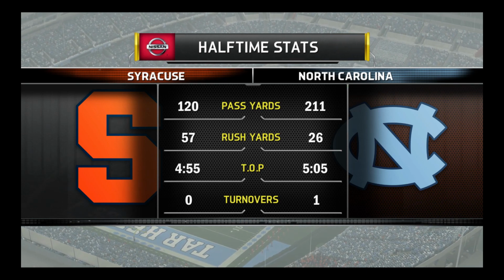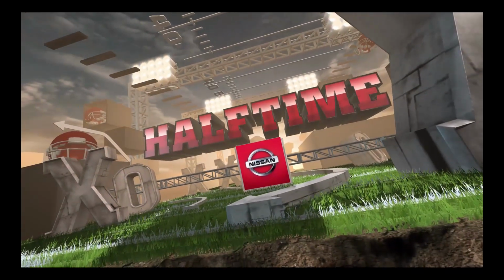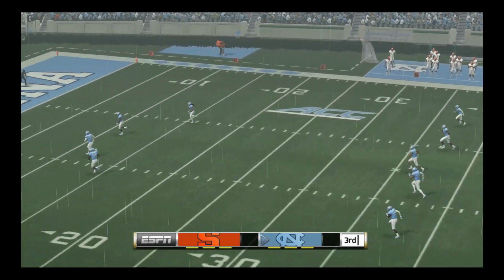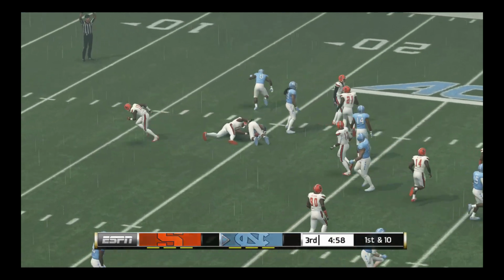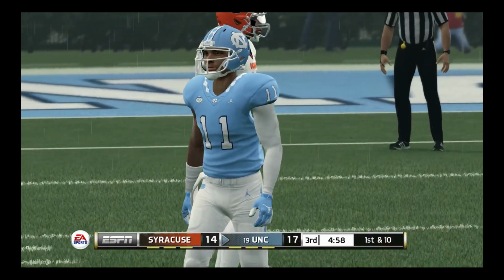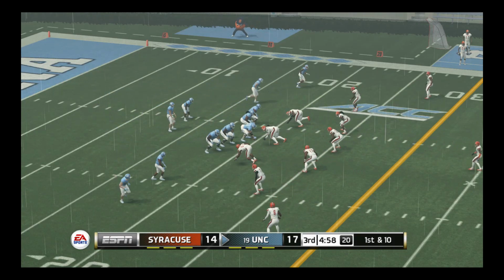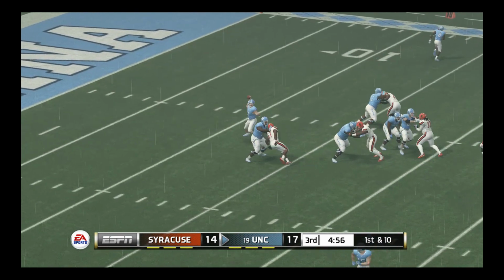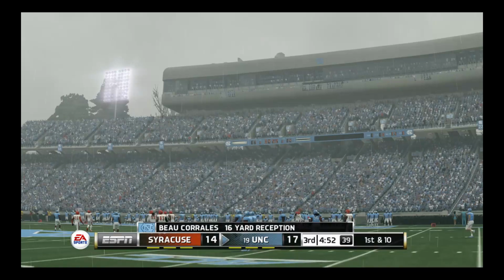Brad Kirk, take the second half. Excellent kick. Brought down at the 20. Well, the guys are chomping at the bit down there, waiting for the game to start back up. North Carolina holds a field goal lead. Caught out in the open. He's out to the 30. He's tackled at about the 35.